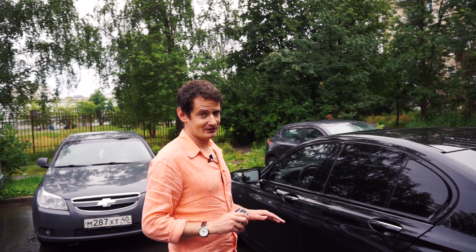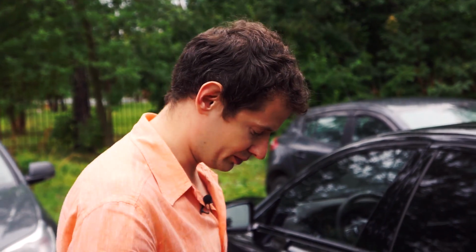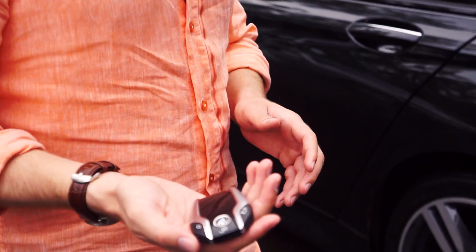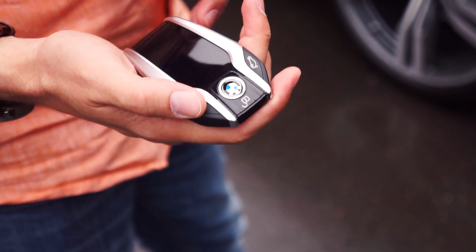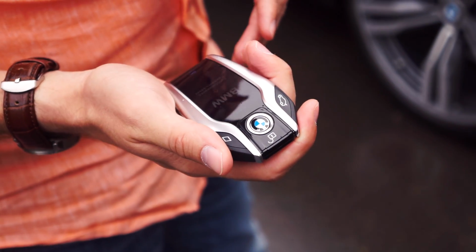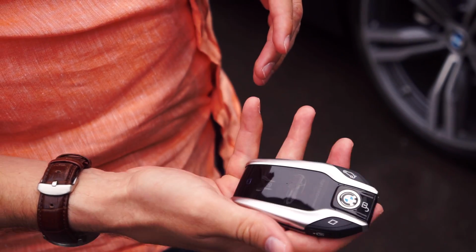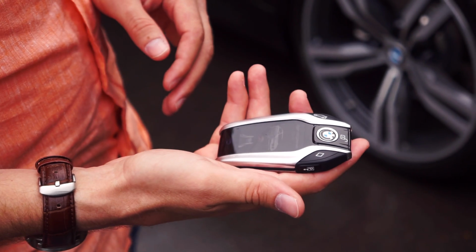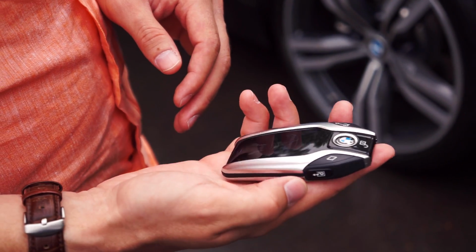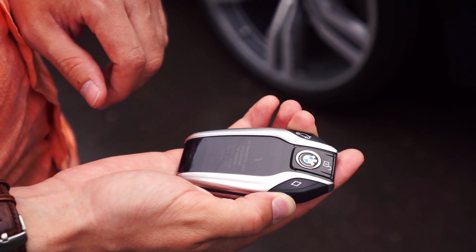You point the car's nose approximately where you want it to go. You don't even have to be too precise. I've already tried actually, and the car steers itself and makes slight corrections. Have a look at how it works. I take this nice looking key, the likes of which no other manufacturer has, by the way. Press, unlock, access parking menu, and now the key is connecting to the car. Connecting, and now I press this button. Start the motor, here we go.